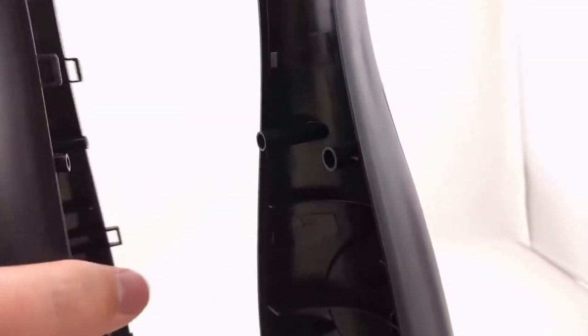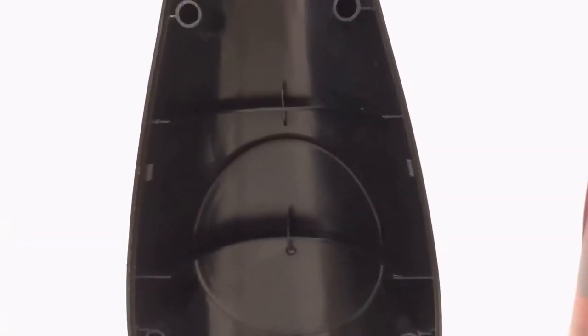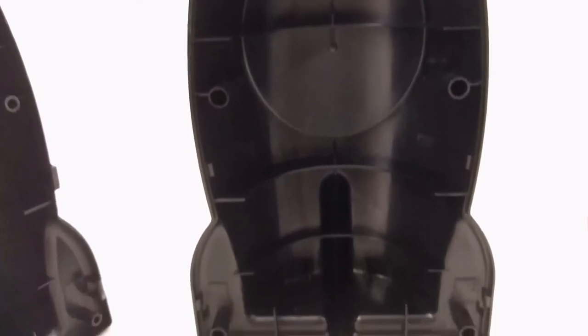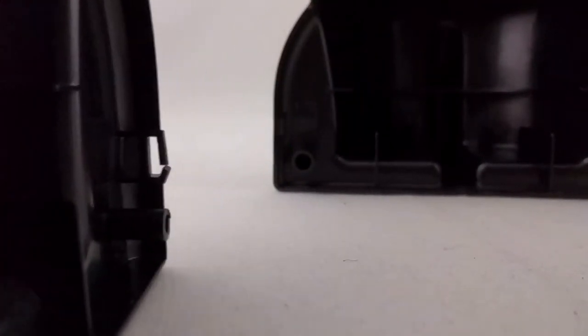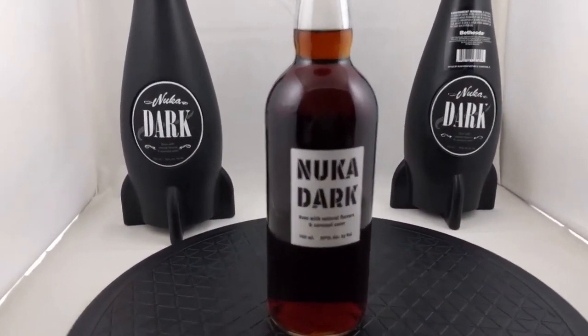And here's a better look at the clips so that you actually know where they are. There's four of them up each side. And it also has some round pegs that snap together. I did end up snapping one of the clips. I don't think it's really a huge concern since that part is hidden anyway, but you do definitely need to be careful.